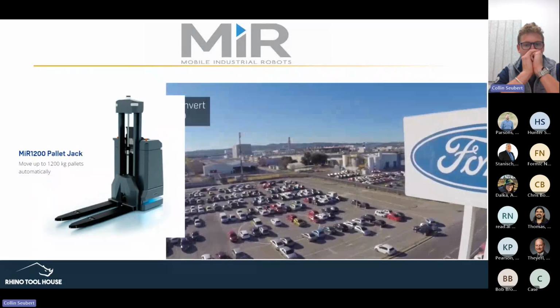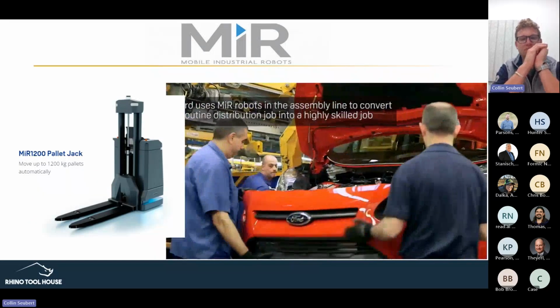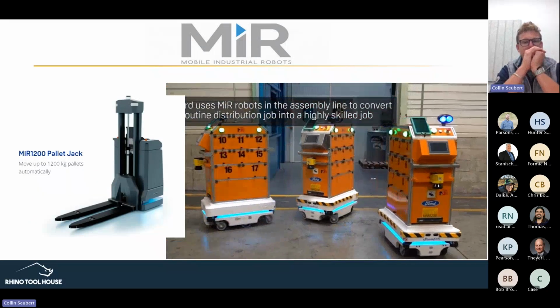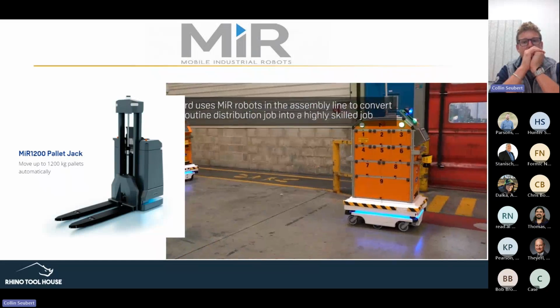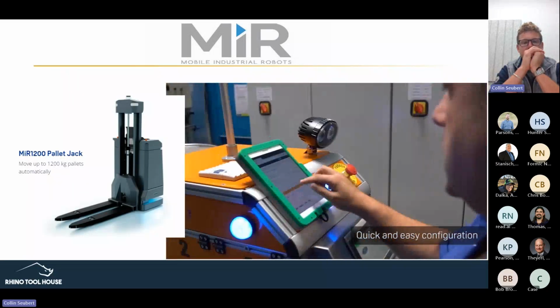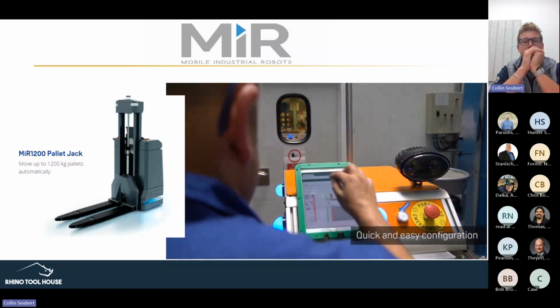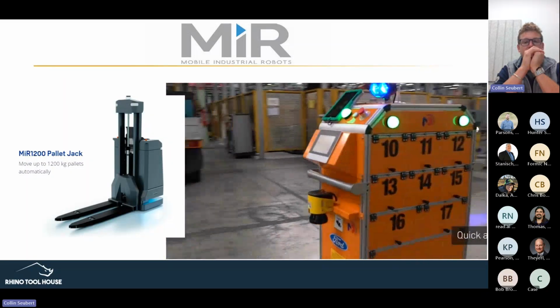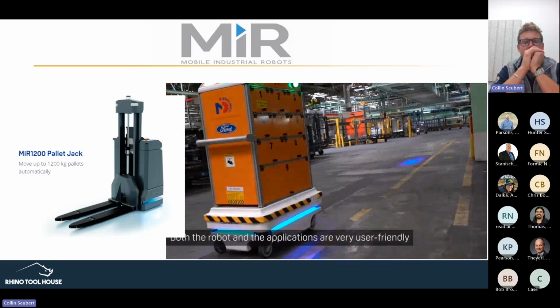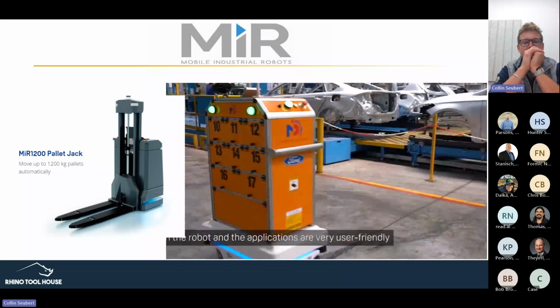We have already proven that these robots are able to learn their route by themselves, as well as that they are perfectly able to interact with our employees and forklift trucks in complete safety. Making the robot easy to use was extremely important to us. I would split the ease of use into 2 parts. First, how easy it is to use the robot itself, and second, how easy it is to use our application.